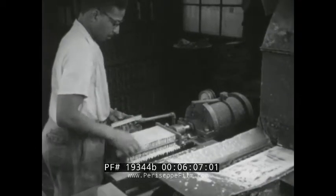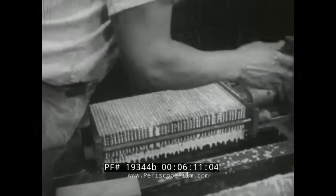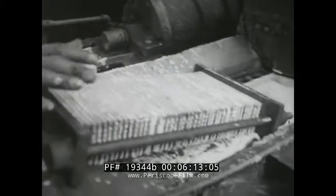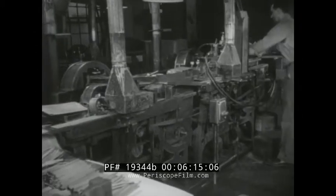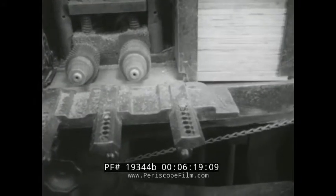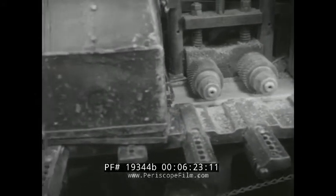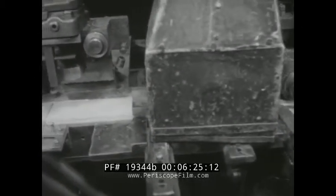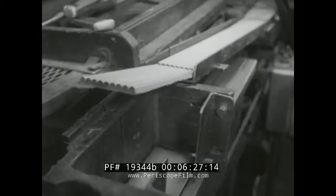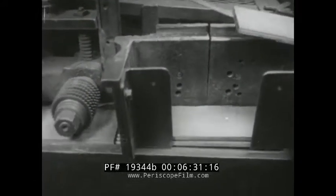The glued sandwich dries under heavy pressure, becoming firmly bonded, wood to wood and wood to lead. After they're thoroughly dry, they're fed into a shaping machine that gives them their hexagonal or round shape, one side at a time. First, the tops. An ingenious machine flips them over to be shaped on the other side.